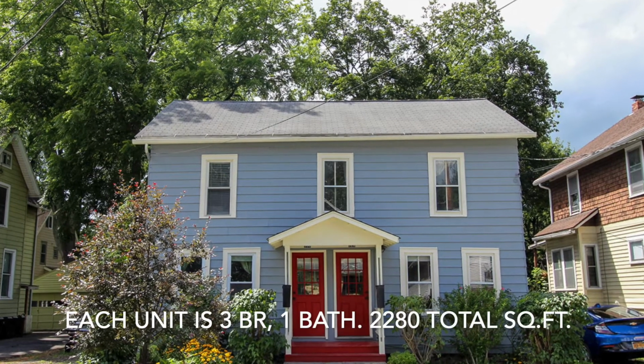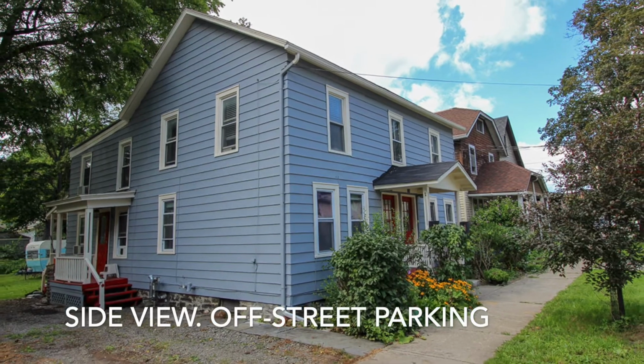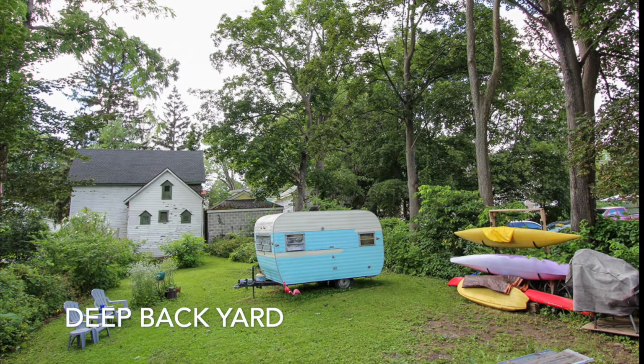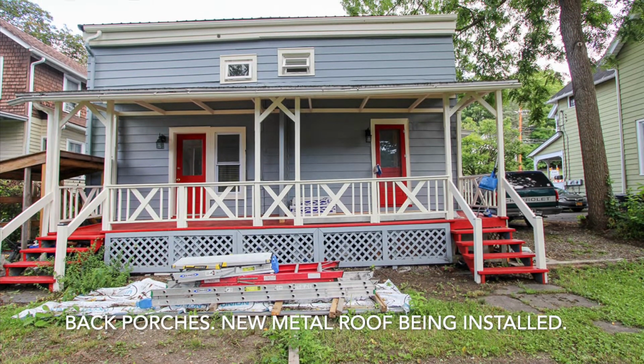Each unit is 3 bedrooms and 1 bath. Check it out, it has a great backyard. Sorry, the vintage camper does not convey, but they are installing a new metal roof.